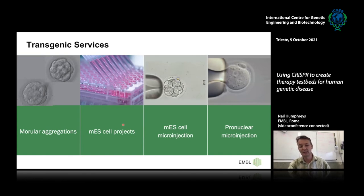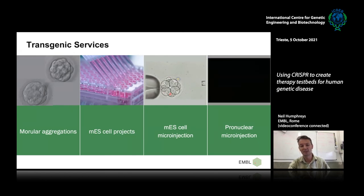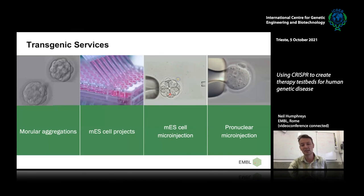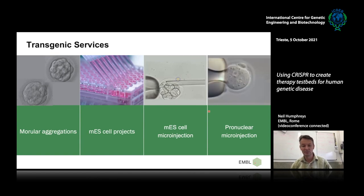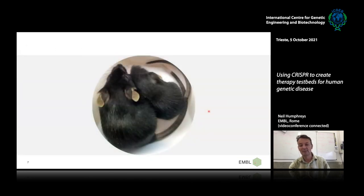Then obviously ESC microinjections into embryos. Nowadays that's routinely done into 4-cell or 8-cell embryos. This just increases the chances of your ESCs contributing to the germline, and you have a high percentage of chimeric mice. And then the more traditional but very applicable nowadays, pronuclear microinjection, which we use for nearly all of our projects because we're injecting CRISPR agents. So, making mice. Very quickly, I'll run through our workflow just so you have a real feel of what generating a transgenic mouse involves.